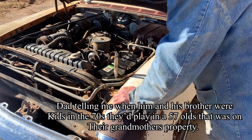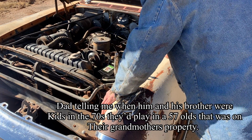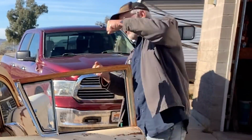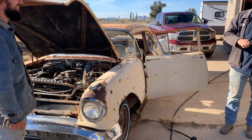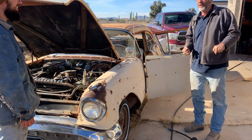Me and Darren used to play in it, and we'd get in there and we'd act like the cops were after us. And he'd get his whole body on that steering wheel because he wanted to make sure he got the turn. He'd get up, he'd get his whole body on there. And then he'd get on that steering wheel and ride it.